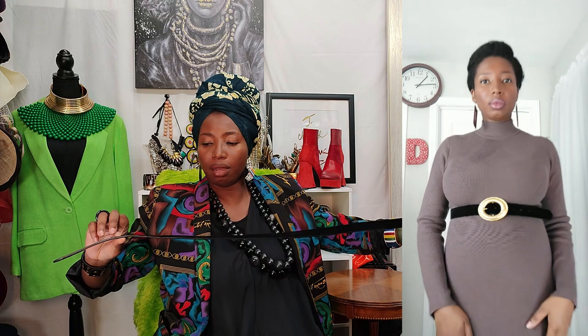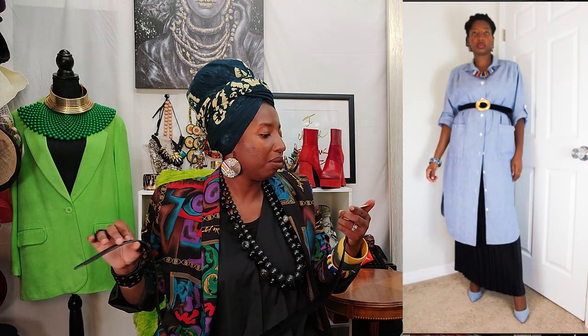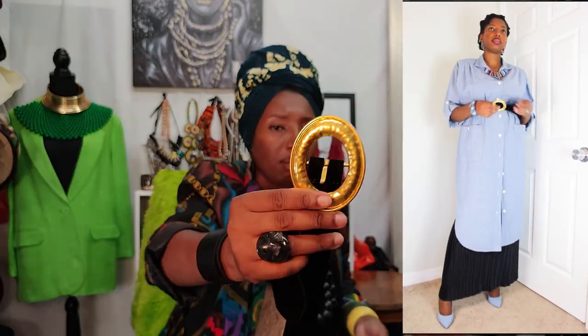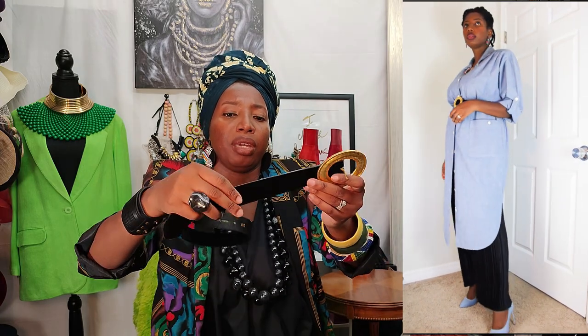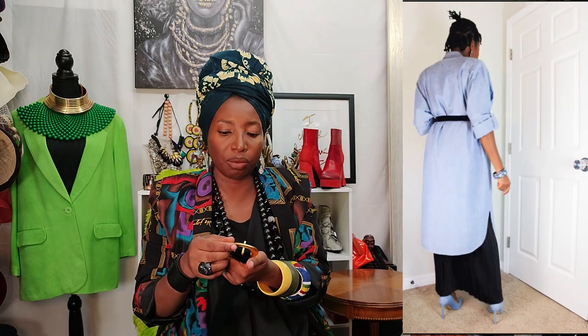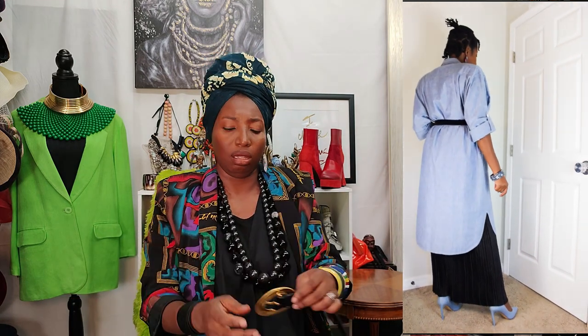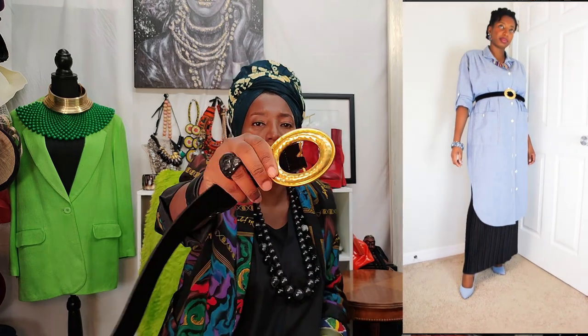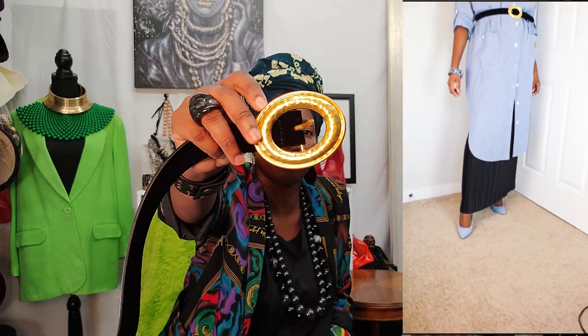Oh, I love this one. But what's up? I think it's turning on me. Look at this color. Why? I love the velvet feel of your belt. I know it's not leather, but this is what attracted me to this belt. I don't know. I don't think I'm going to wear it. I'm going to let it go.